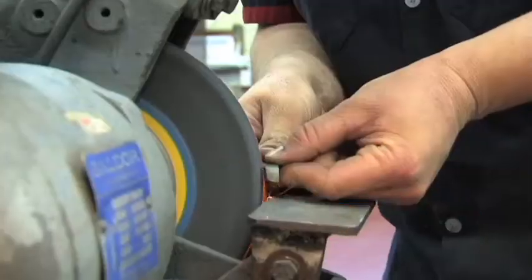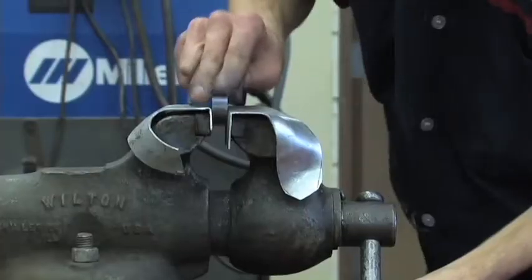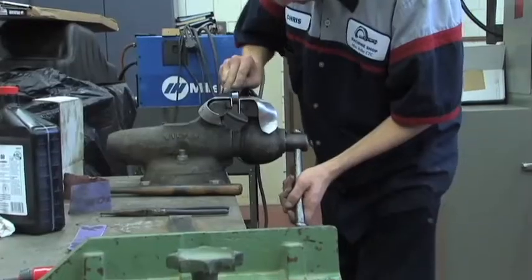There's a very large need for machinists, mold makers, tool and die workers, CNC programmers, anybody that likes to work with their hands. This is a program that's well suited to them.